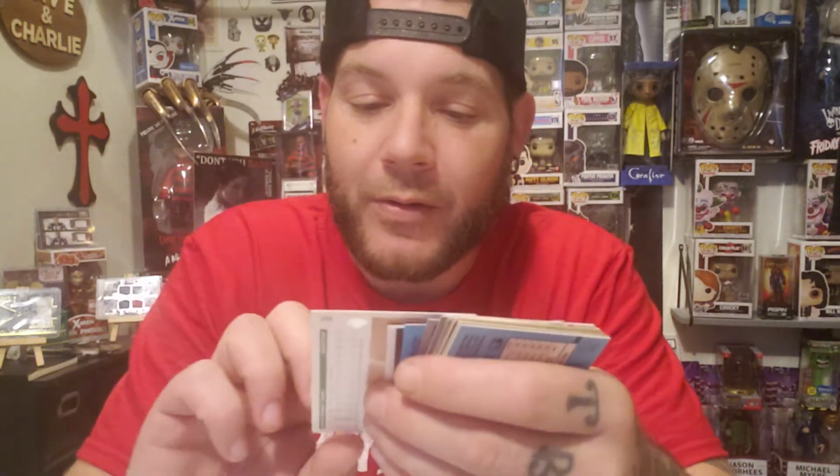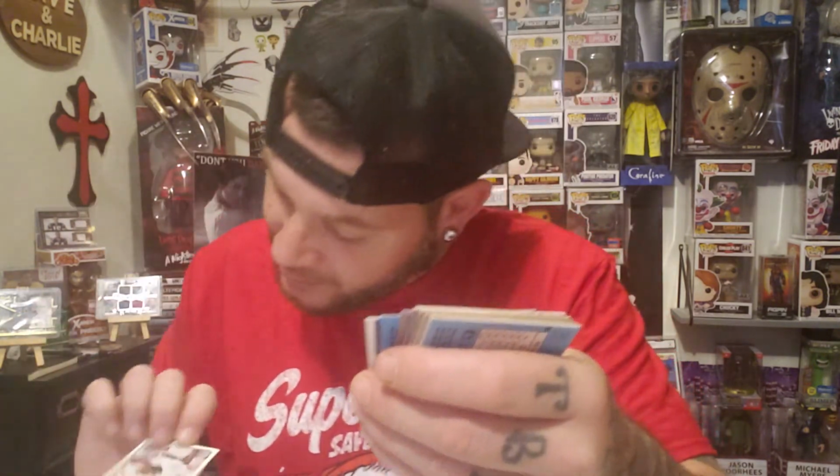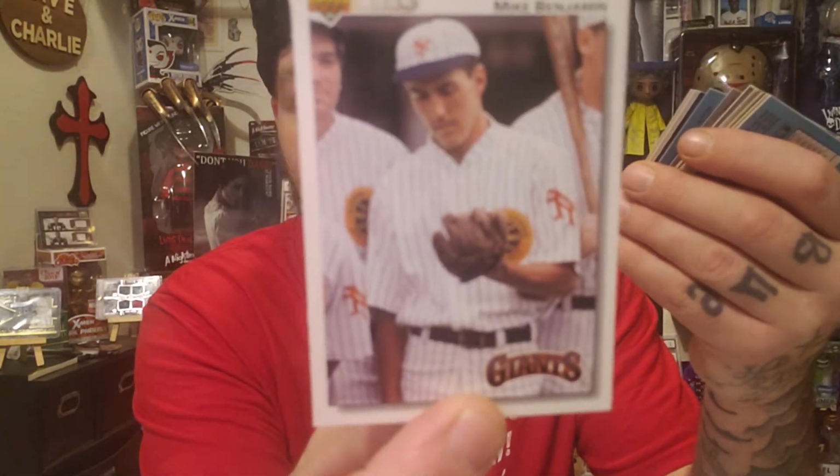Man, nice. Sorry, y'all. That was a nice card. Centering's not bad. Well, it's good from top to bottom. It's not the greatest, but maybe we'll put the center in. I don't know. Oh, we got Upper Deck '92 Mike Benjamin with an old time glove on or something. Yeah, they got the old unis and the old time glove on. That glove was messed up. I'm going to look that one up. That one's crazy looking. All right, cool.